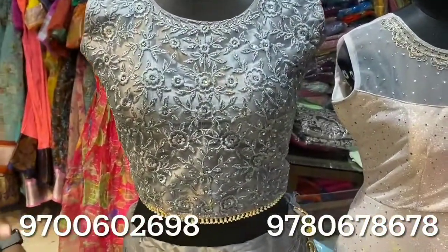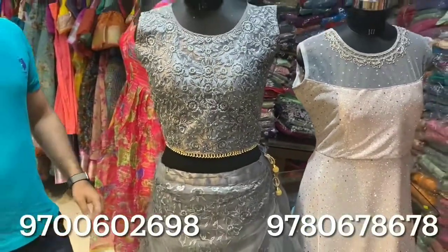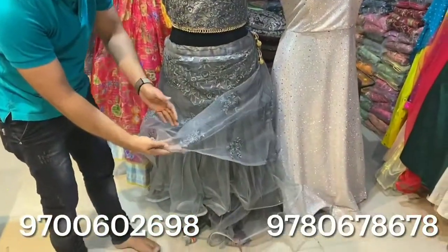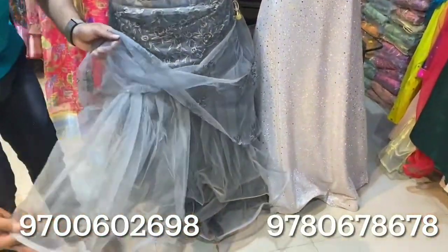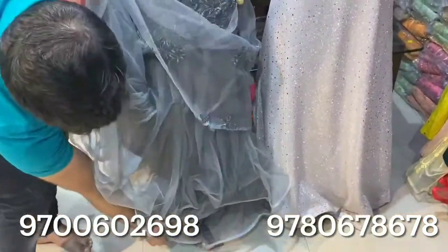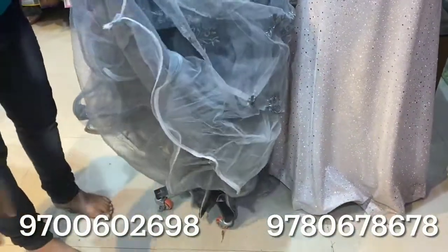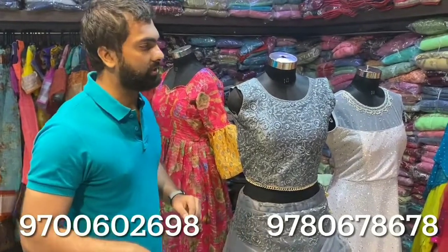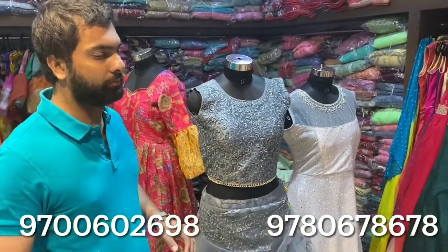This is a very hot cake selling design at our shop, and it is also a three-layered flare. As you can see, this is all embroidered and then three-layered. This is one, this is two, this is three, and then there is another cancan net inside it. So this is also a very good crop top design. This price is just 1299 retail price. If you wish to buy wholesale, then definitely contact us, and we'll get back to you with the wholesale prices also.